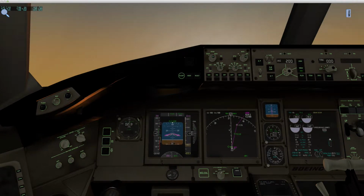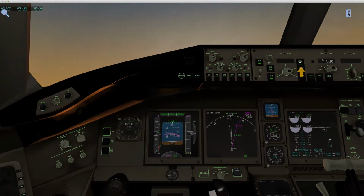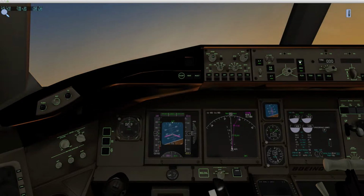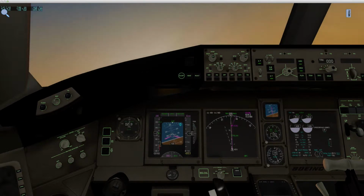Next thing I want to watch is my altitude. At 500 feet I hit the speed button, autopilot, auto throttle, and lateral navigation, and the aircraft begins to bank to the right, which is our 290 heading. That's the flaps going up.